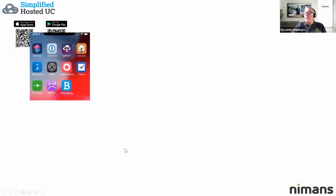As I mentioned before, each of the standard licenses comes with a mobile app built in that's available from the App Store and from Google Play. And you can see from this image here on the bottom right-hand side, we see the big white B and the blue circle. That's how it will appear on the mobile phone once it's downloaded.